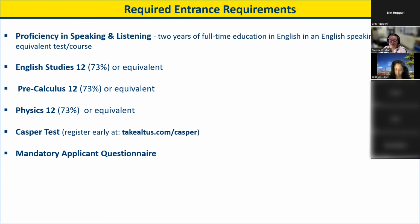You need to go in and register for Casper and create an account to access the sample test. The test is free of charge, so you're not having to pay for that. There is a lot of information on the Casper website regarding the process and regarding the purpose of this requirement. So please spend some time reviewing this information before you actually access the test.